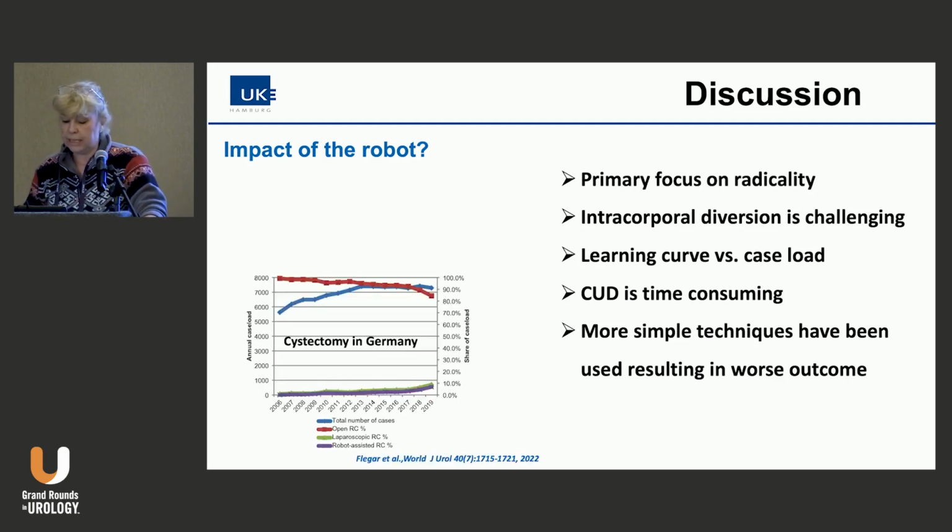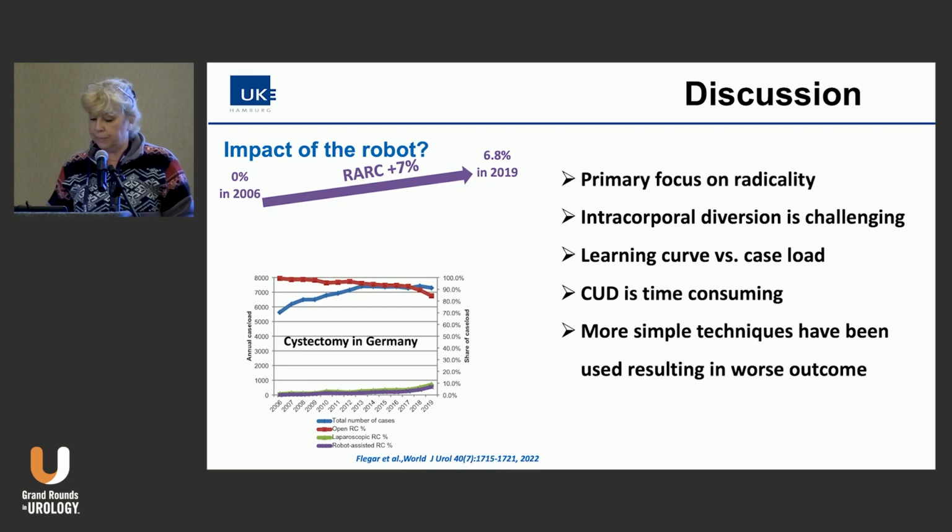And I will show that in a minute. These are the data on cystectomy in Germany. You see the overall decline of open cystectomy, it's the red curve. The total number is the blue one, and at the bottom you see the increase of the laparoscopic and also the Da Vinci assisted cystectomy.